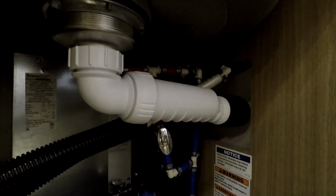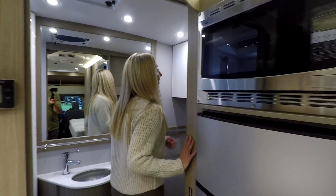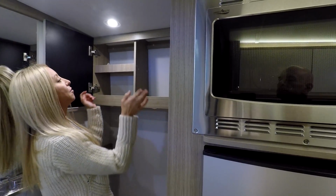Okay. Oh, and there's a waterless trap. And why do you like those so much? Because it's waterless, so it's one less thing to worry about winterizing. There won't be water left in it that might freeze. All right, so it's a good thing.